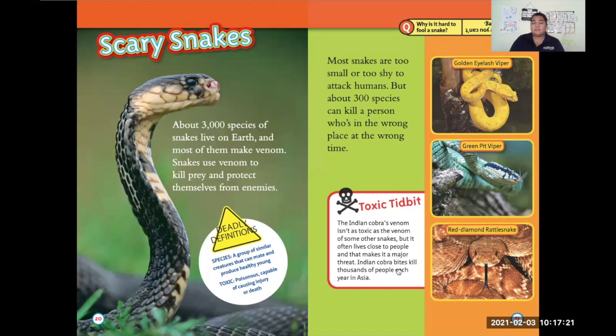So now we're going to look at some snakes. We looked at buffaloes, we looked at lions, we looked at hippos, we looked at elephants. So now let's look at snakes.